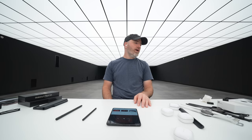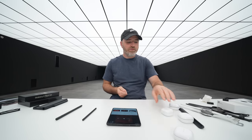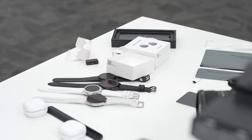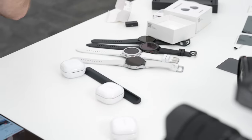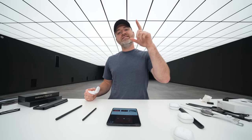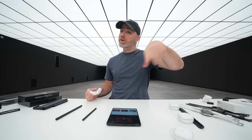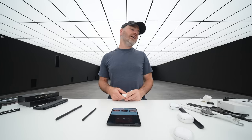Wow, what an unboxing extravaganza. Shout out to Samsung for coming through. It's the buds, it's the watches, it's the new folding stuff. I haven't been this pumped to throw my SIM card into a new phone in a while. I've already been telling Willie, when that new fold shows up, it's about to happen. I love stuff that's different.